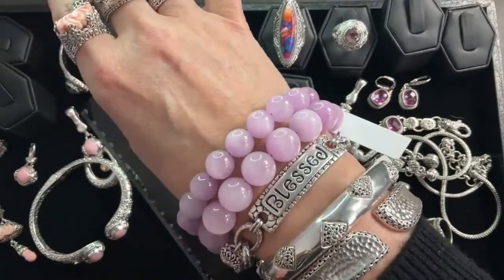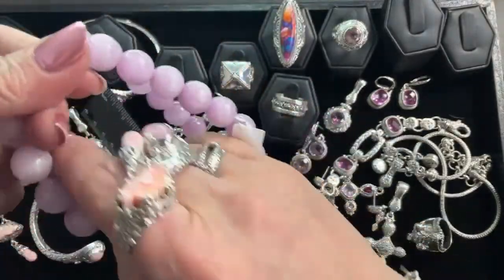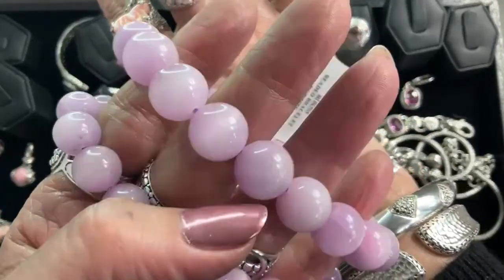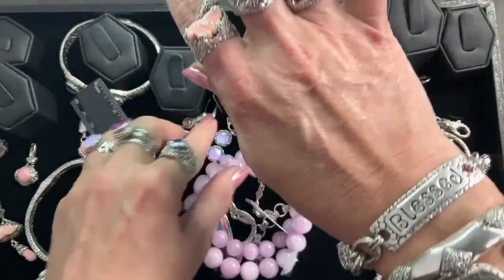Oh, yeah. Wear it with your blessed bracelet. Are you kidding? If you have kunzite like this, yes, it's a blessing. It is. And it's incredible what God does with these stones. And see how that rolled? I'm just like, God is such an amazing creator, right?